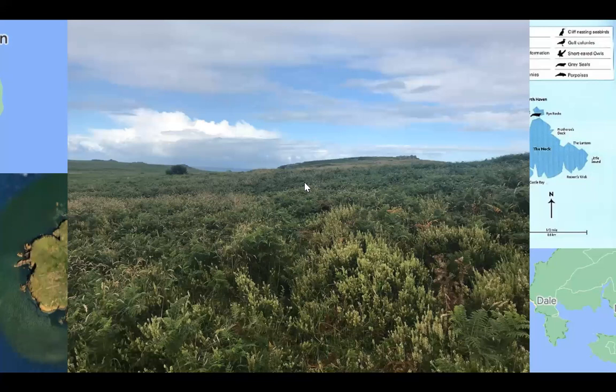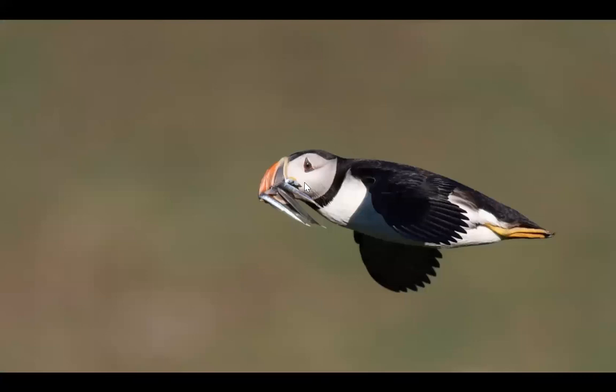So, a bit more about some of the main species that draw people to the island, the seabirds. This is definitely the bird that everyone comes to see, puffins. This is what brings in the tourists. This is what brings in the money. Now, it is a very good place to see puffins. There's roughly 17,000 pairs on the island.